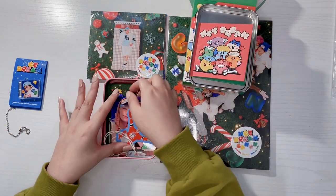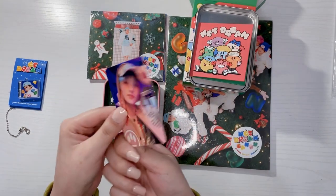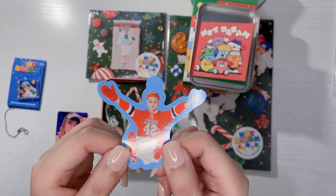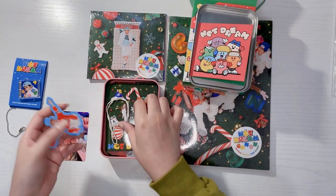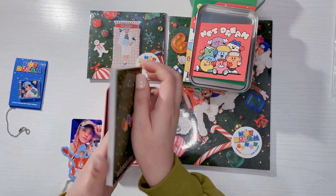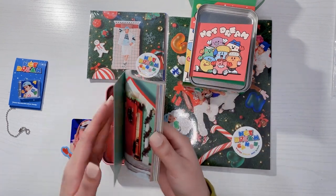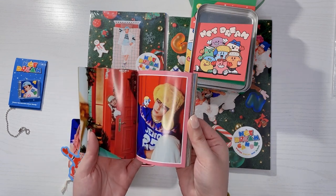Okay, I already saw it. It's Mark. Okay. Oh my gosh. And then the little ornament, I got Jimin. It's so cute. Oh my gosh, stop. Everything is so mini. Oh my gosh. They took it seriously. It's a mini album, literally. This is so cute.